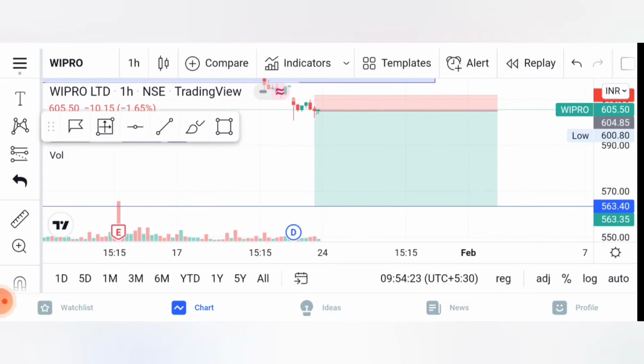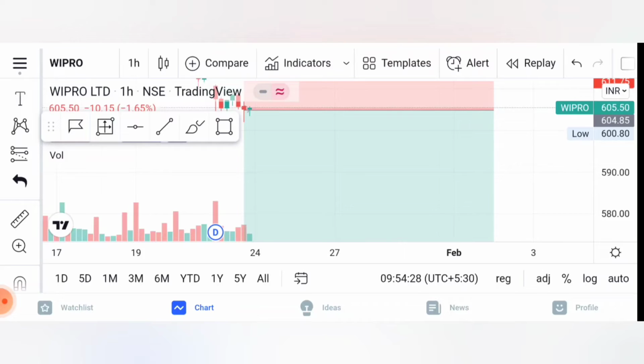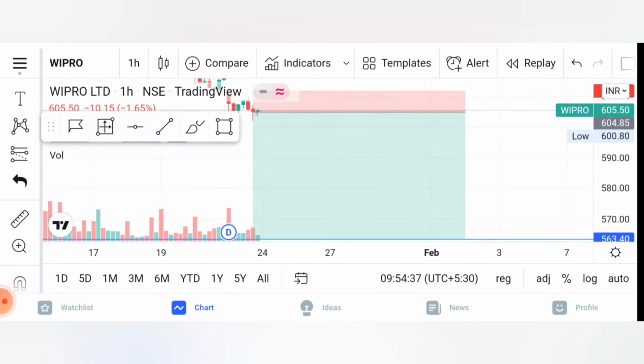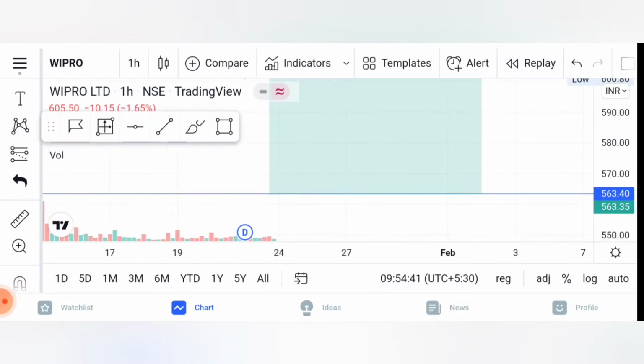So just stick to your target and stop loss. Wipro has good company potential, but we are shorting it. It's not for the long term, it's only for the short term, 1 to 2 weeks, that's all. So this is my analysis on it. The target is 563, the entering price is 605, and the stop loss is 611, remember it.